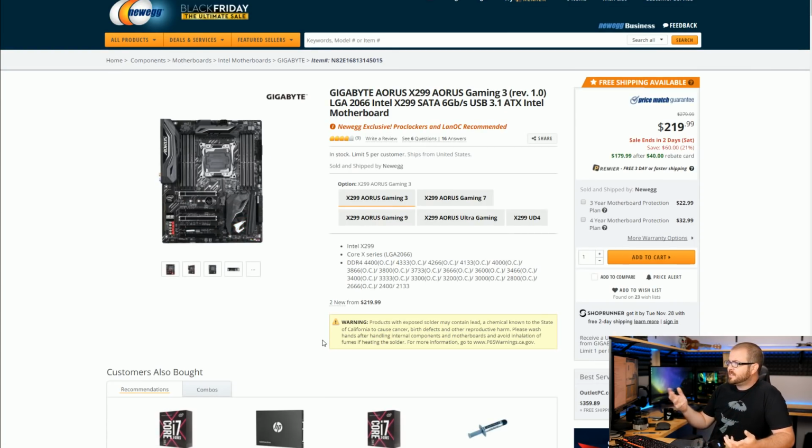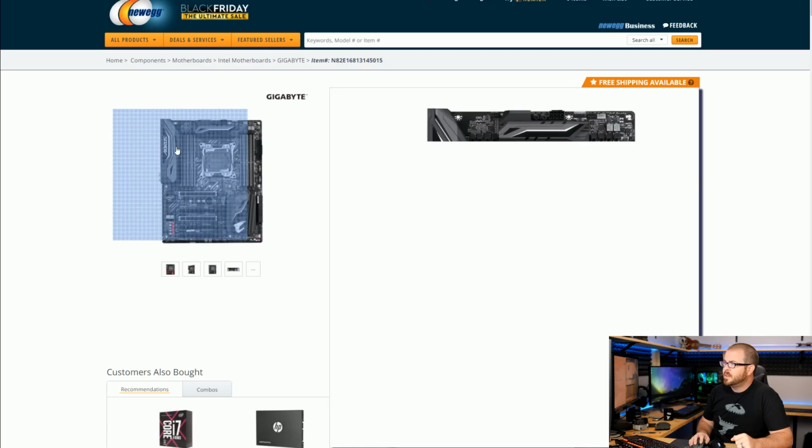Let's move to the high-end Intel. We got an X299, so if you were considering any of those Intel Skylake-X CPUs I talked about at the beginning, a good pairing for those. This one's only $219.99, and you get a $40 mail-in rebate card, so that brings it down to $180. This is the Aorus Gaming 3.